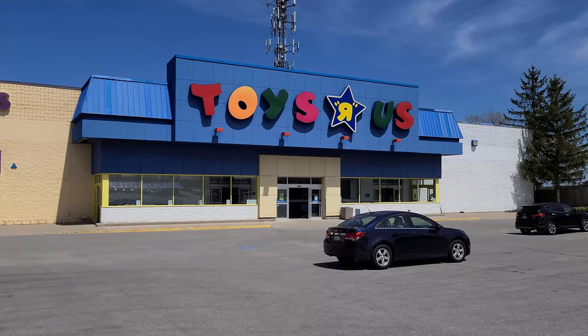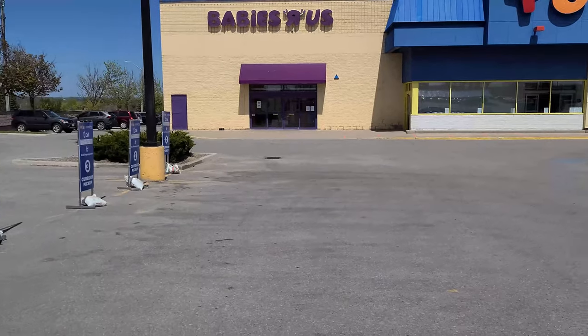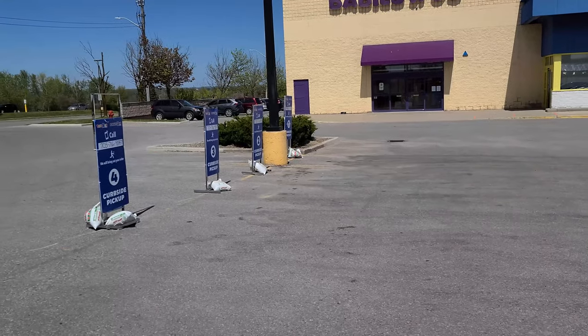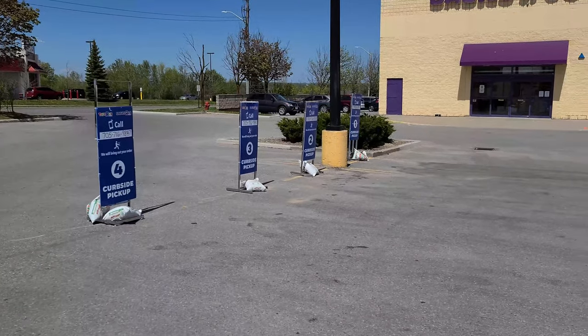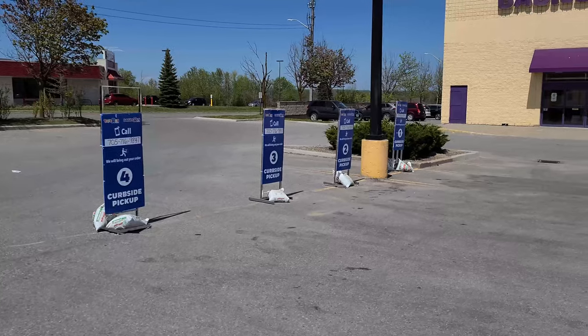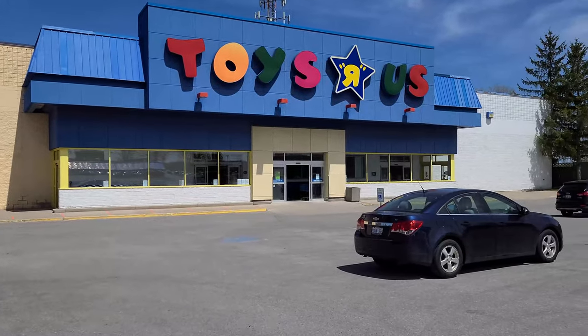This is a bigger Toys R Us, and it was here first. But here's something I didn't notice at the other one. They have these little pickup stall things. Again, I don't think they had that at the other one, but at least it's good that they have them. So let's head on inside and check them out.